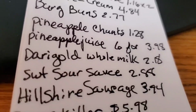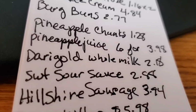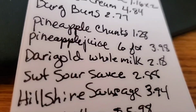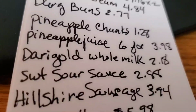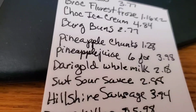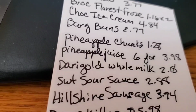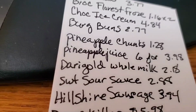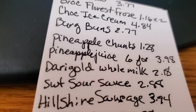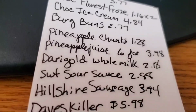That Hillshire sausage, $3.94. I like to buy that brand because I feel better about it. But I don't like that it's not 16 ounces anymore. At one point, it was never under 16 ounces. And sometimes, like I got all beef. If you get the kind that's got chicken and pork and stuff mixed in there, then it is 16 ounces.